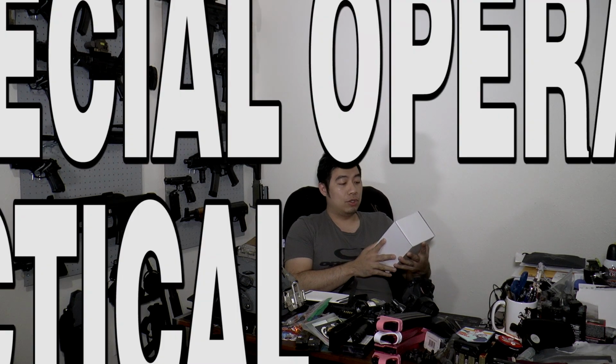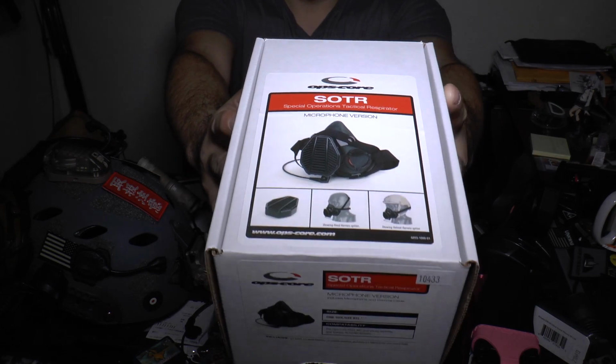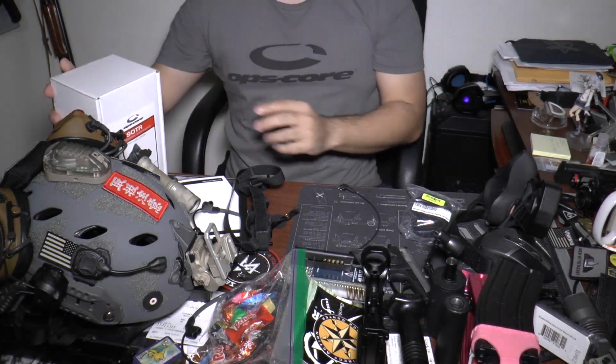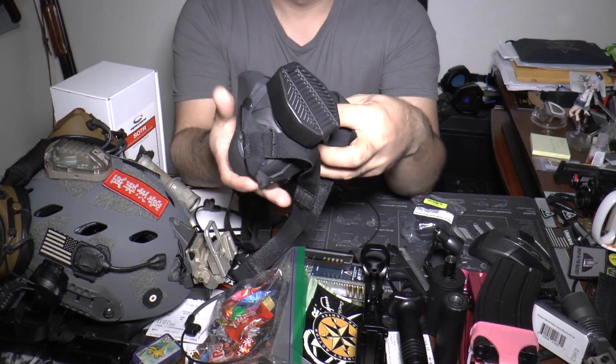So anyway, I thought I'd talk about a new product that I got recently. OpsCore has basically taken the idea of those paint mask filters, kind of like the Division masks, and they've come out with their own version of it. So this is the OpsCore SOTR, I suppose, if you want to shorten it, Special Operations Tactical Respirator. Don't forget, aside from being special operations only, they had to put tactical in the name. SOTR. This thing is tactical as... it's a respirator.